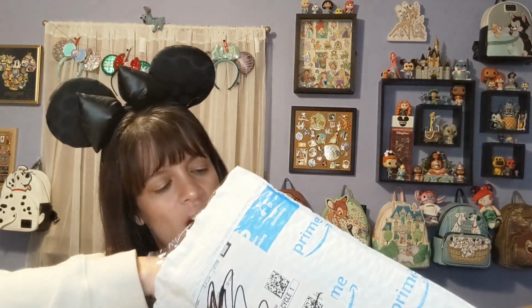All right, if I can remember. So here's one of the items I had picked up. I'm so excited about it. I got an ear headband, that's right. I love ears, but I love ears that are black with a little bit of pop. Everybody remember that. I like a little bit of color, although I do like black on black. But I just love these.